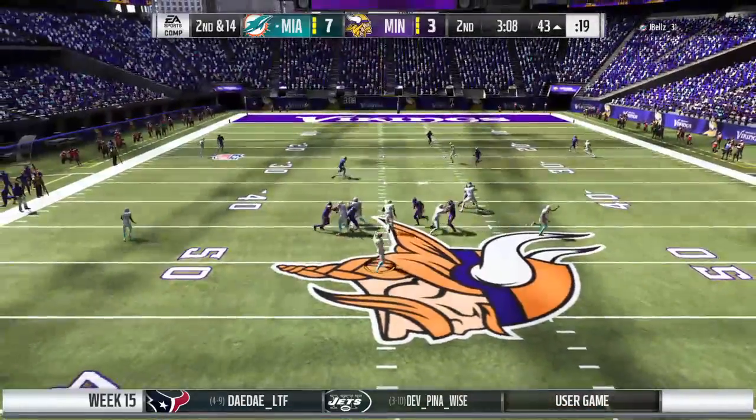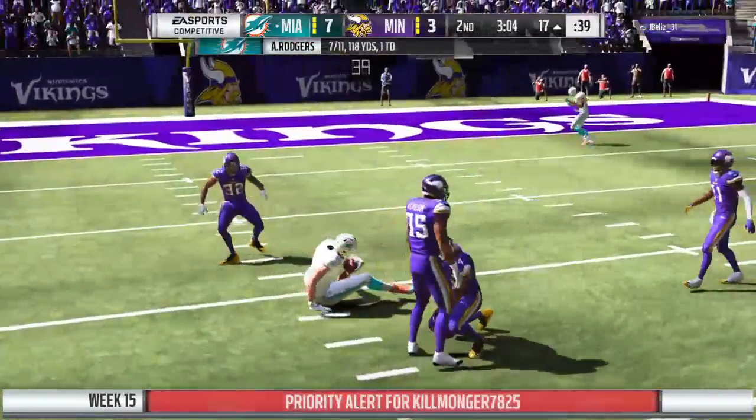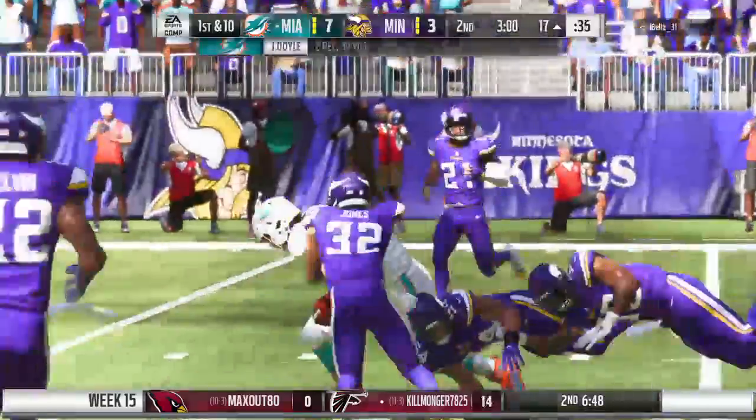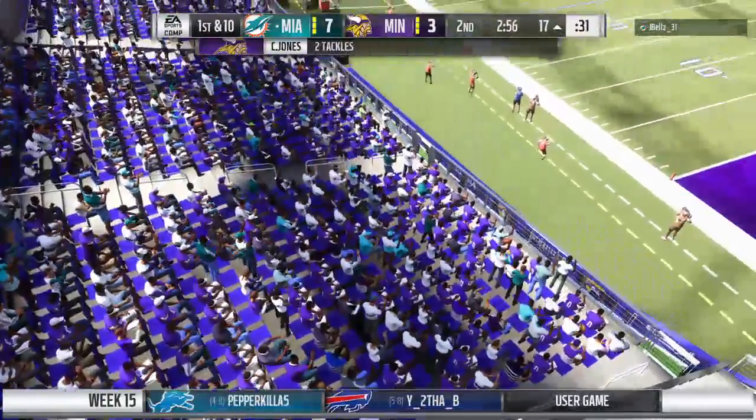On play action, Rodgers got his man complete over the middle. That's Doyle. And they'll wind up getting this one all the way down inside the 20. A good pickup there, 26 yards.